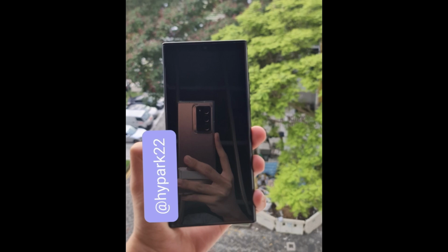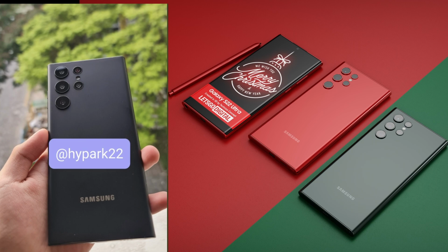It looks really, really nice to the point where I wouldn't be upset if I had it. I'd be like, that's a kind of dope looking color. But at the same time, when we look at this versus the red and the green, especially that's like Christmas colors. We're in Christmas season, holiday season, and you just compare that to the black. The red and the green just look so much more fun, so much more livelier.